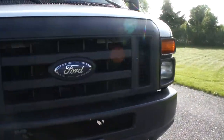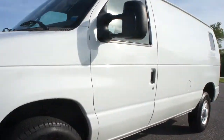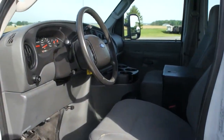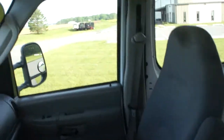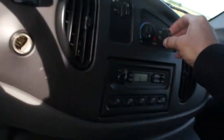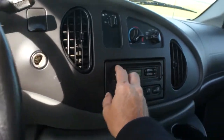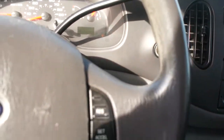This truck runs great. No issues. It is missing the spare tire. So we got a gray cloth interior, power locks, windows, and mirrors, air conditioning. Blows nice and cold. Stereo rocks, showing 50,000 miles.